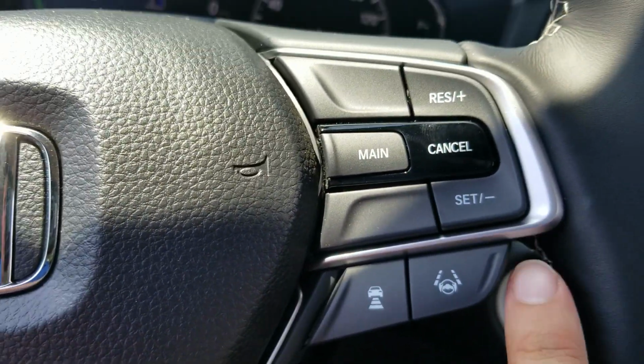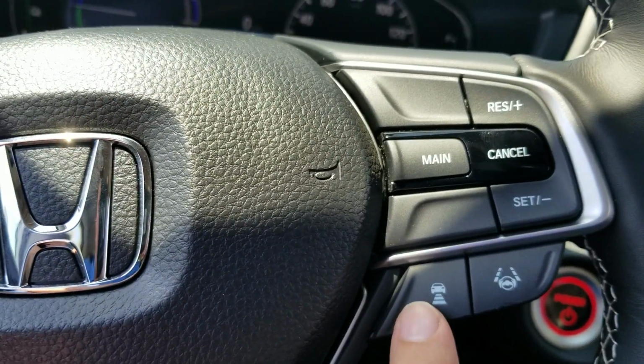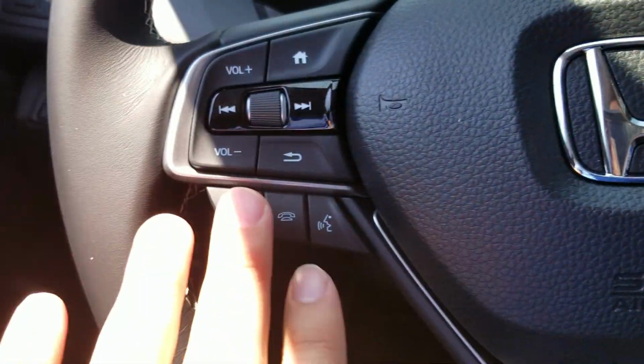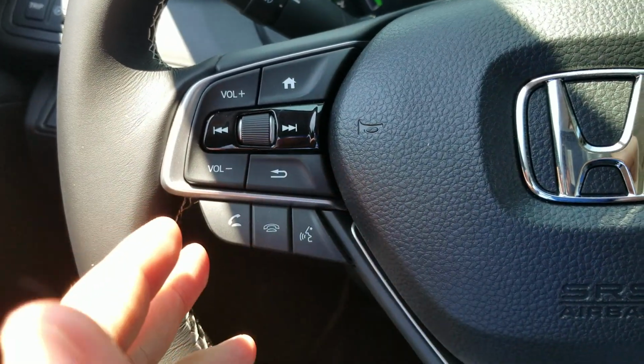Honda Sensing, lane keep assist, helps you stay in the middle of your lane on long trips. Adaptive cruise control lets you adjust your cruise control automatically based on the vehicles in front of you. Cruise control's right there. Connect your phone, make calls, use voice commands from your phone. It's pretty awesome.